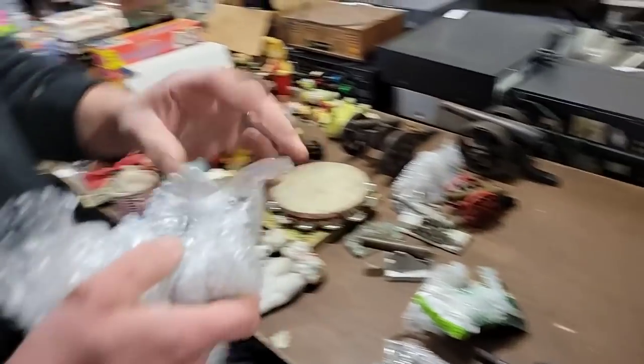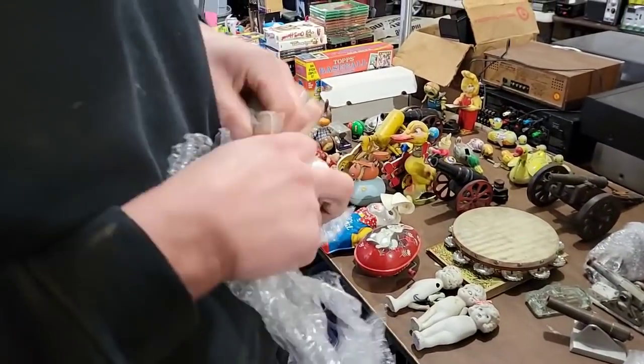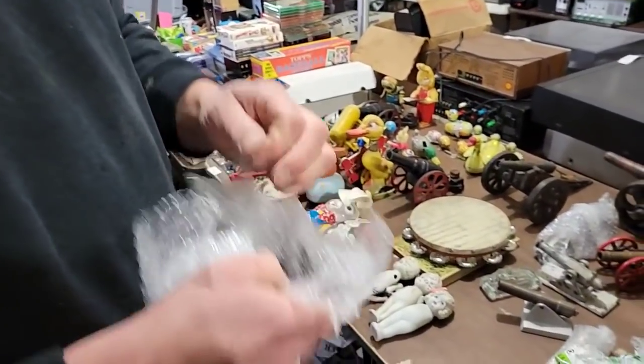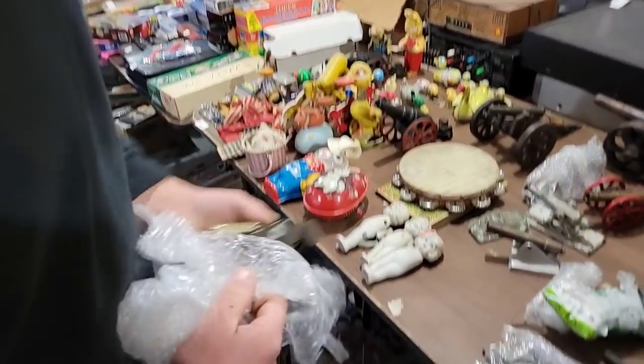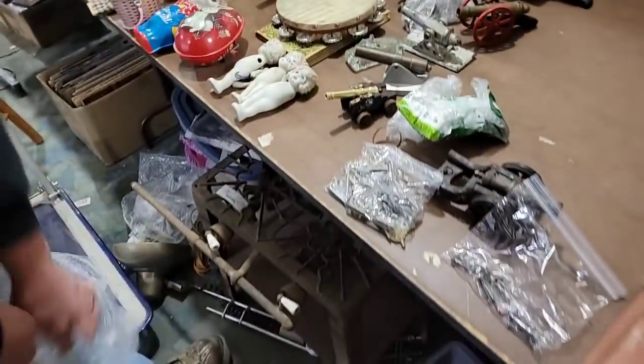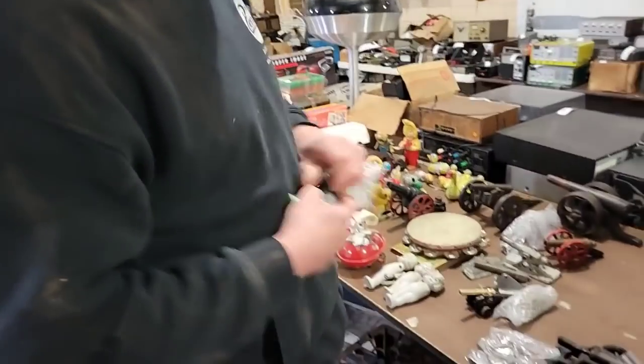So, I guess if you love cannons, you love old toys, if you love records, no, we don't got too many records in this auction. We might add a few. So you're not going to make it to the other auction, Shane. You know? Mm-hmm.